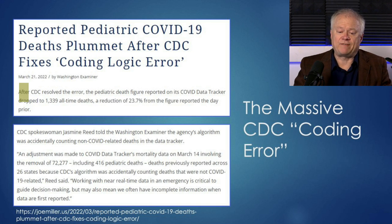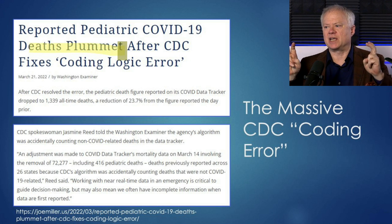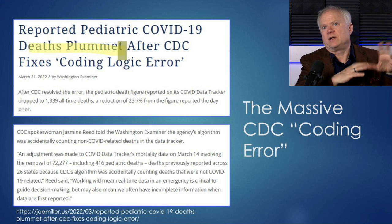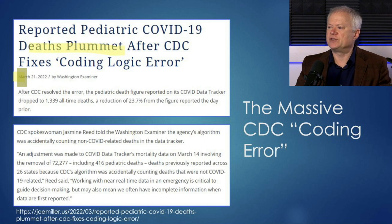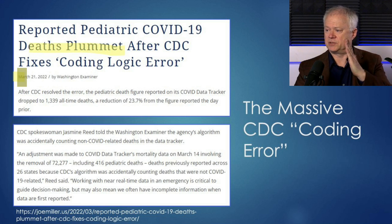But we just recently found out that reported pediatric COVID-19 deaths plummet. Good news, I guess, after the CDC fixed a coding logic error. So this is even at the CDC side. They're getting data which itself may be bad or incomplete or corrupted. And they even messed that up when they finally got it. So this just came to us from March 21st right here. It says, after CDC resolved the error, the pediatric death figure reported on its COVID data tracker dropped to 1,339 all-time deaths, a reduction of about 24% from the figure they reported the day prior. So, good news. A quarter fewer children had died in a single day.